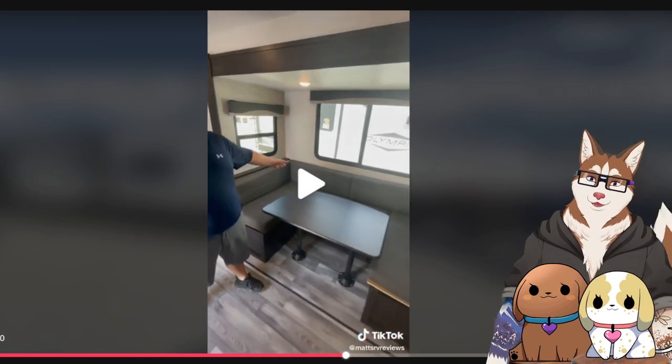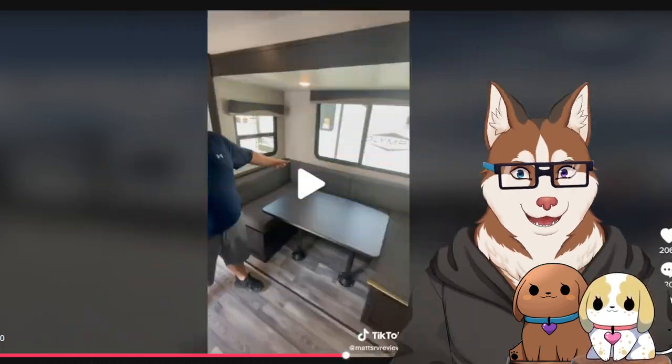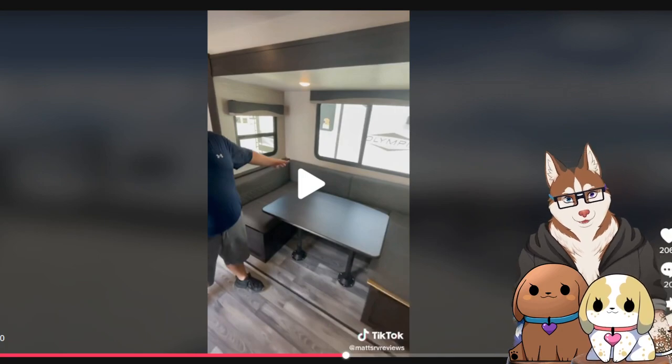No sofa in this unit. I do like this. As someone who's going to be a full-time content creator, I would like somewhere to sit and do my content. This looks nice. I can put the computer below there.